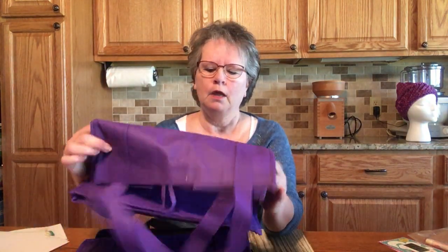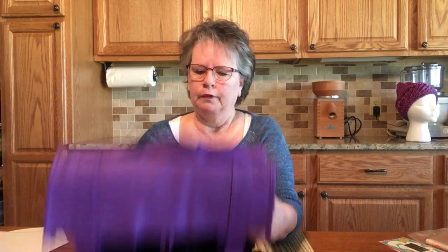In this order, I had 3 tote bags. And I love these tote bags. They're great for going to the grocery store. You can put your yarn in them. You can put your projects in them. Whenever I go to Missouri, half the time my clothes are packed in these little bags.